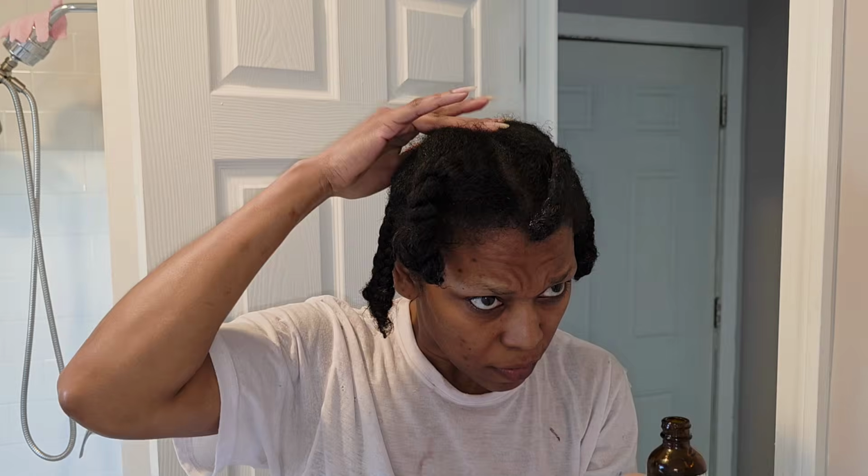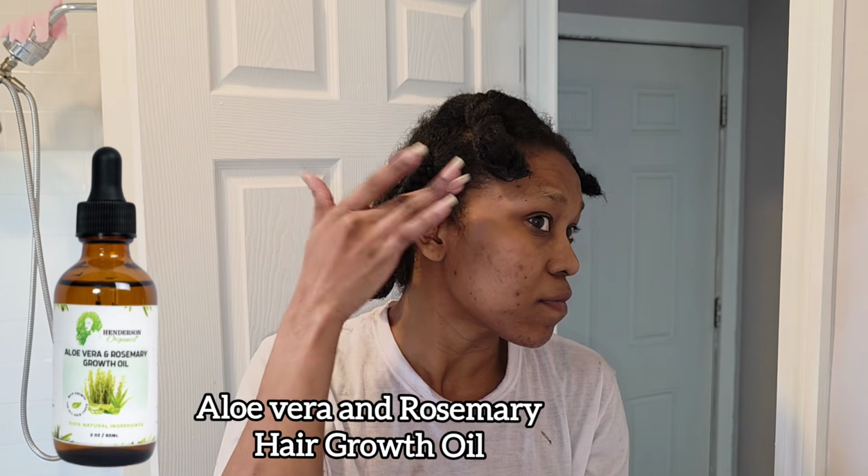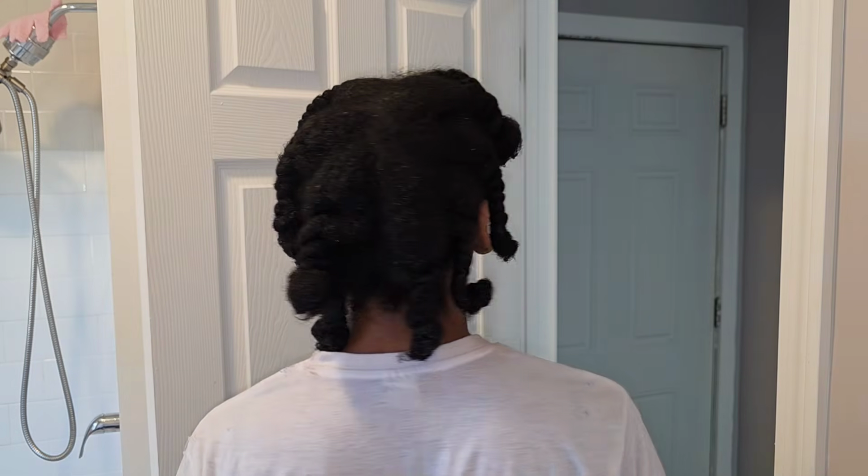So after I twist my hair up, I put some oil on my scalp. I used their aloe vera and rosemary hair growth oil, my favorite. This is what grows my hair like crazy, makes my hair super thick as well. So I just oil my scalp, and this is what my hair looks like with these jumbo twists.